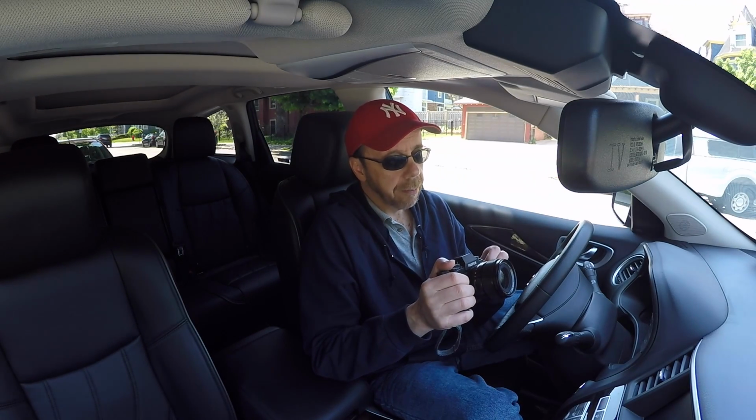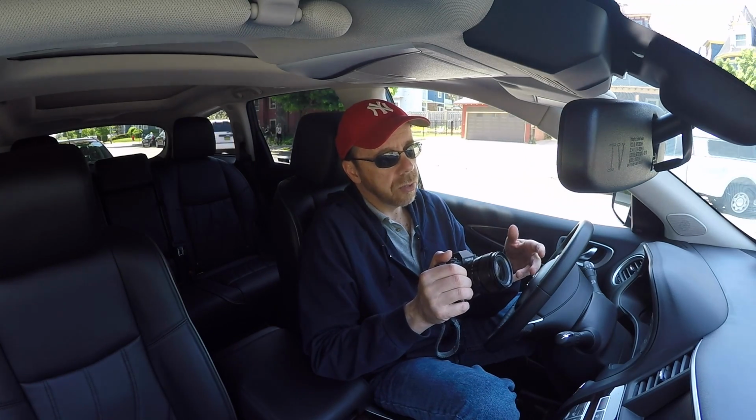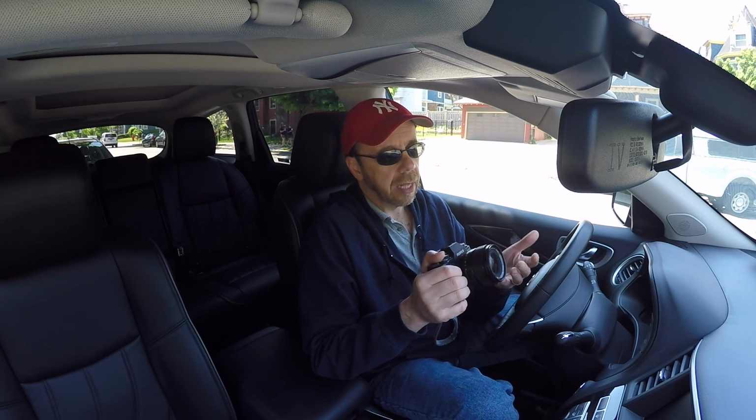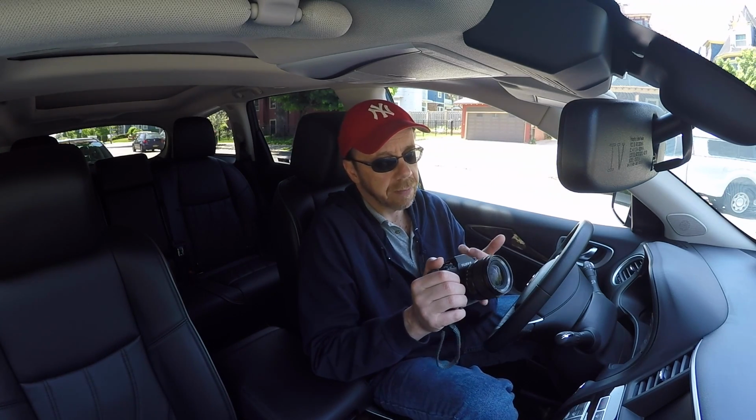Now, that might sound like it's incredibly high for a bright day like it is today. Well, it is, but I often get asked, why don't you use auto ISO? Well, auto ISO just adds another unknown into the equation. I really don't know what my ISO will be on any given shot, and I won't know what my shutter speed will be on any given shot. This way, I know my ISO is 800 on every shot.